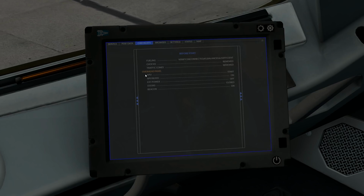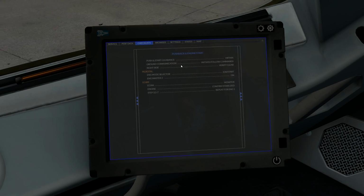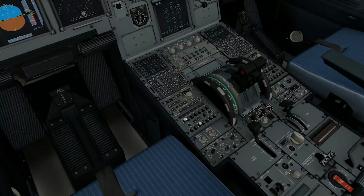Fueling's good. Chocks, all that's good. We did all that. APU bleed is on. Doors, beacon's good. Doors were closed. Here we go. Push back and engine start. Push and steer. We're good with that. Push and start clearance. Ground communications done. Right side, verify cleared. Pedestal's good, good, good. Yep, that's all we got to do.